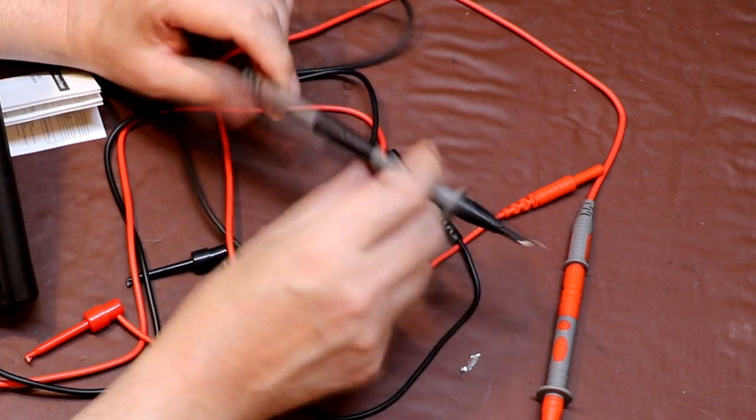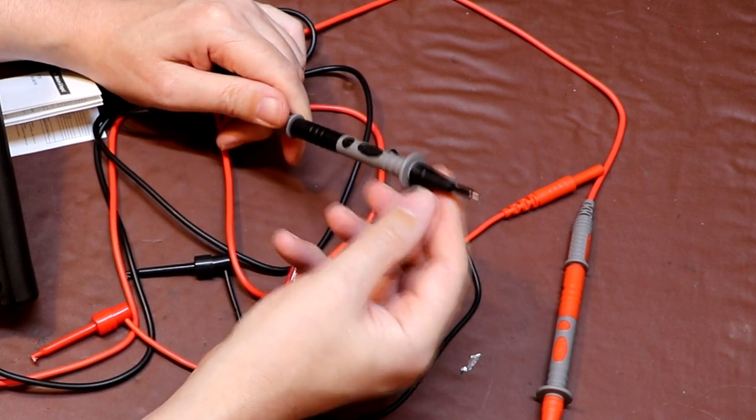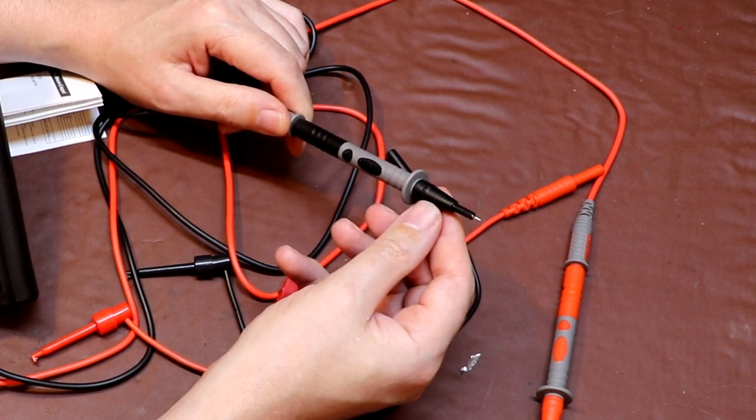They just feel a little bit plasticky. The finger guard on the front of them is very, very positive. I actually don't mind these shrouds on them. They seem to clip on well, and I haven't lost them yet, which is something.